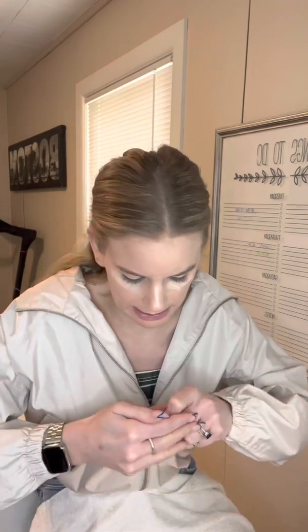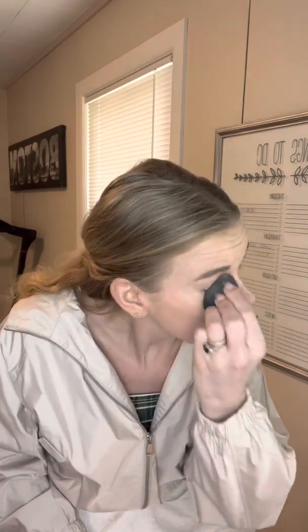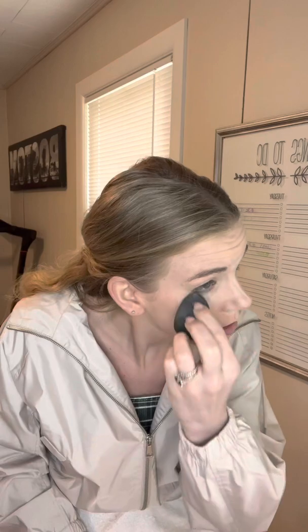But once I get some out of the tube, I actually really enjoy it, and I still have a lot left, and I had it for a while, so I like the way it looks once it's on, at least. So I just take a beauty blender and blend it in.